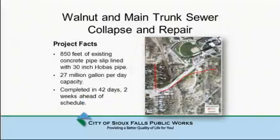The other takeaway from this project is from the day of the collapse until we were done and had the pipe in place, it was 42 days. In a normal project, where we would bid and execute a contract and award and get a contractor mobilized, 42 days to have a contractor on site to start a project would be a pretty significant effort. And we had the project done in 42 days. Remarkable effort.